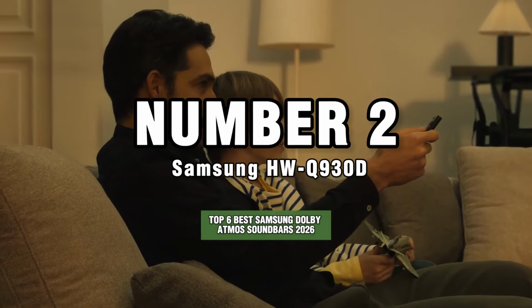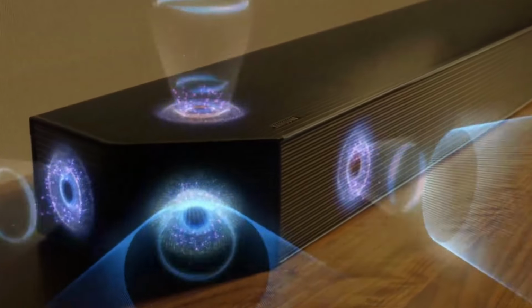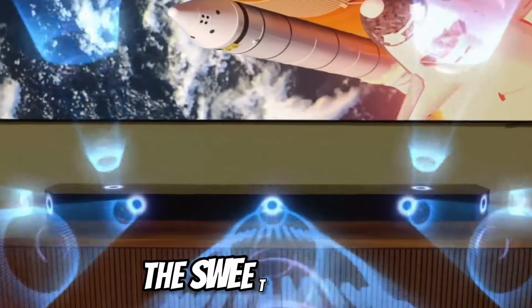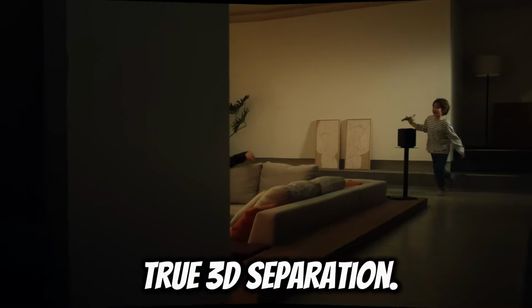Number 2, Samsung Q930D. Samsung's best value for money premium Atmos soundbar. The sweet spot of power, immersion, and true 3D separation.